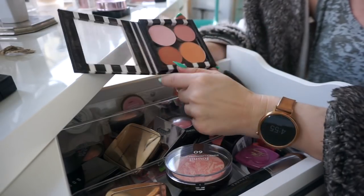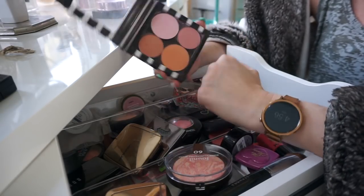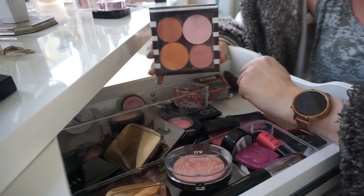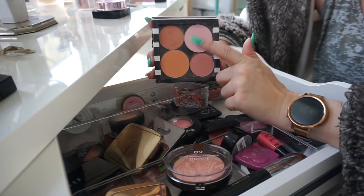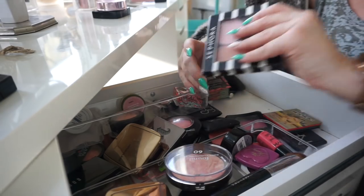So maybe I'll get rid of these. I don't know. I'm going to set these aside. I probably don't need them. I'm probably going to get rid of all these blushes, actually. It's so hard for me to get rid of blushes, but I have so many in this color scheme that I think I am going to declutter this one.